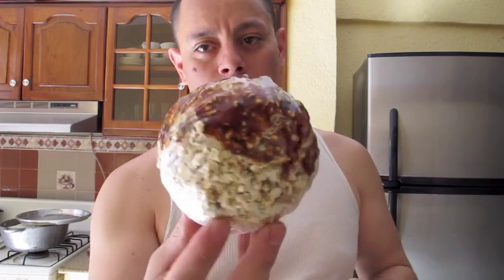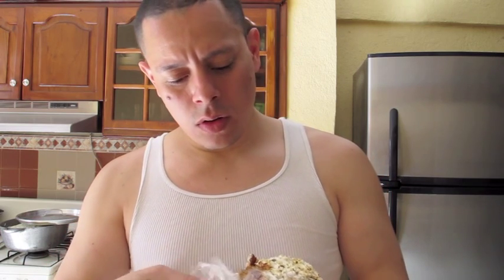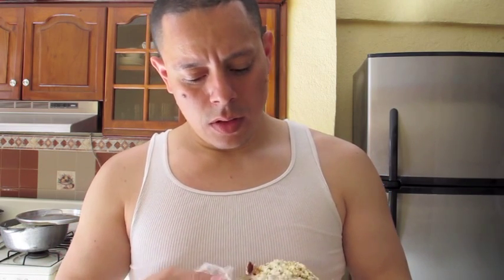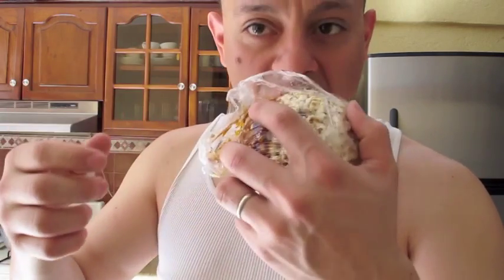This is called turrón. It's basically popcorn, and they put sweets right on top of it, melted. Now, this actually doesn't look like corn popcorn. I think it's made out of trigo because it's very little popcorn. I don't know if y'all can see it. It's very good. It's sweet. Yeah, it's made out of trigo, so it's not corn.